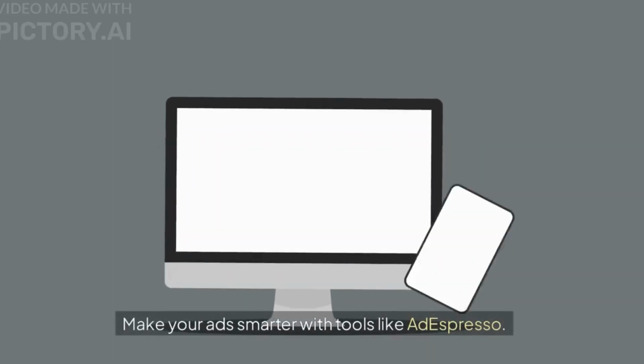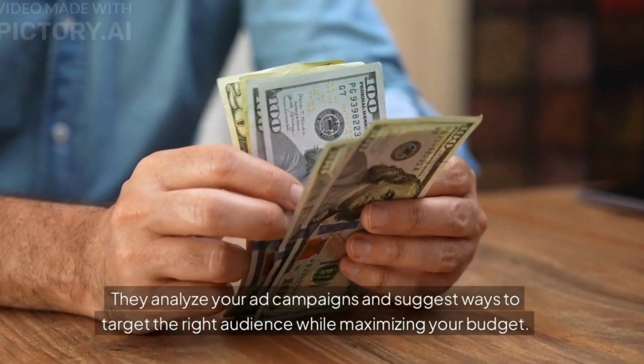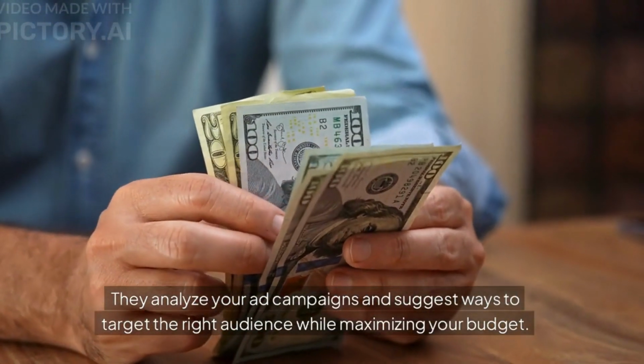3. Optimize paid ads. Make your ads smarter with tools like AdEspresso. They analyze your ad campaigns and suggest ways to target the right audience while maximizing your budget.